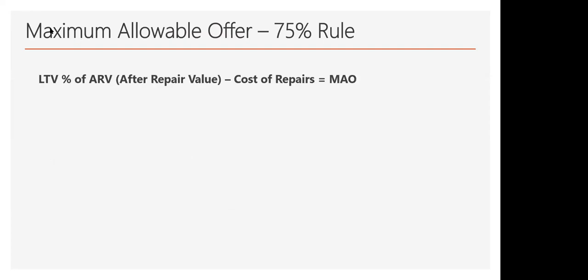So now the first thing we're going to do is solve for the maximum allowable offer. Okay. So in our example, here's the formula. The LTV percentage, in this case, we're going to use 75% because that's what I told you it was. So we're going to say 75% of the after repair value minus the cost of repairs is going to give you the maximum amount of money that you can offer on this property.